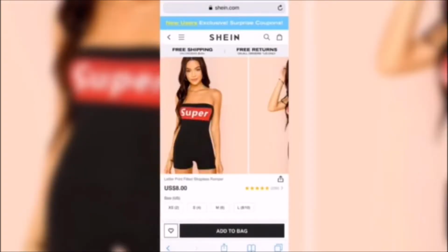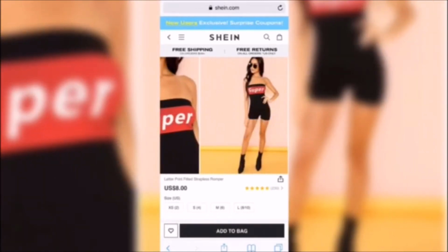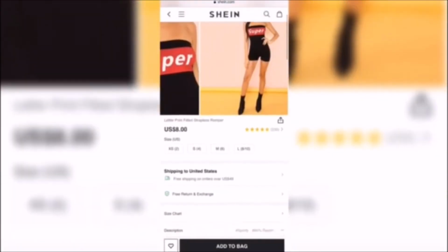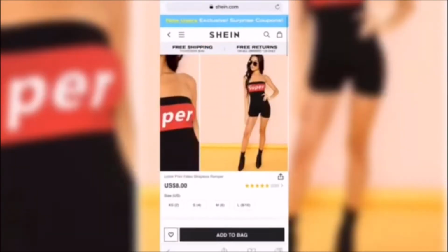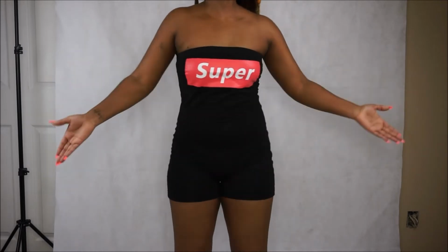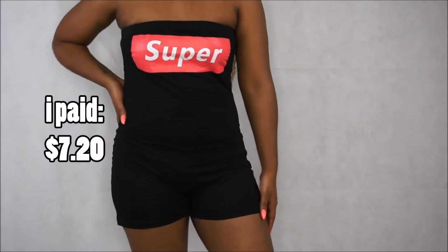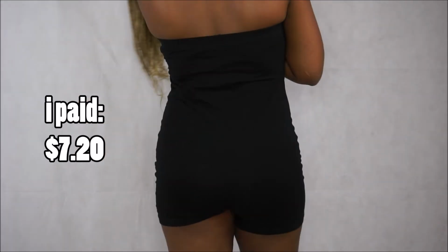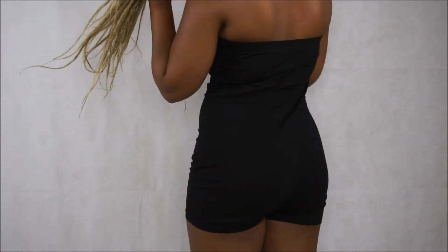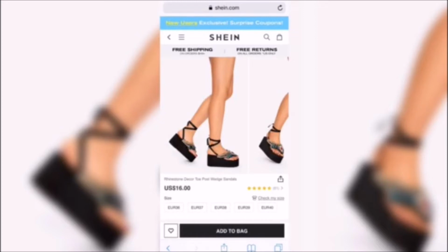Gotta love this. The next piece we have here is a romper. I did get the romper in a size small. It says "super" on the front, and I actually got the romper for $7.20, but right now it is listed for $8. I do not have a bra on with this piece. I feel like you should wear a strapless bra of some kind, to make sure that this does not fall off.